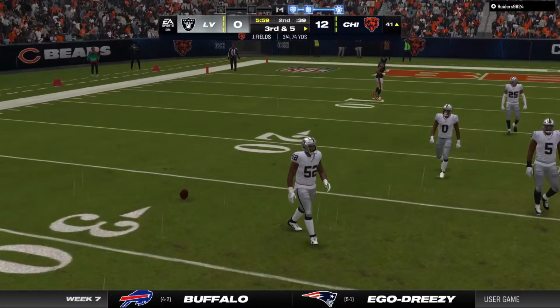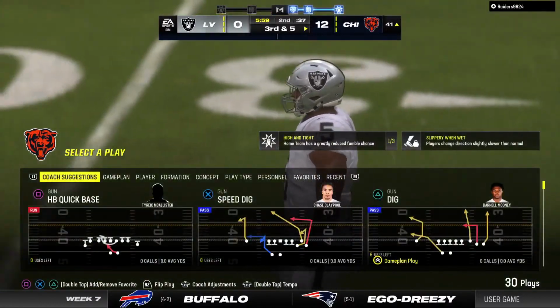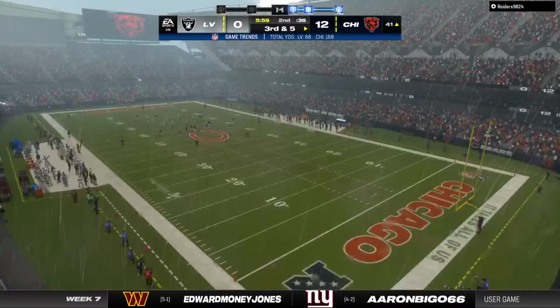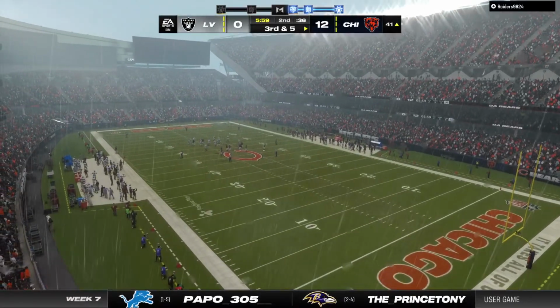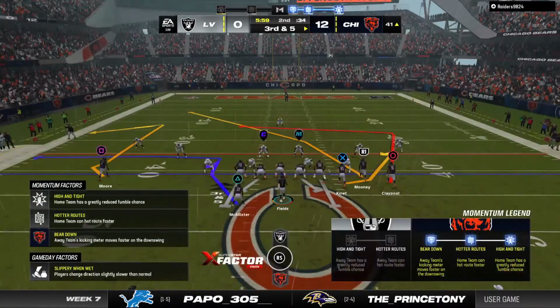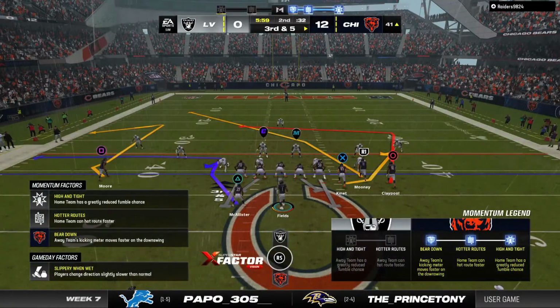Now, meanwhile, here's a second down throw that's knocked away and incomplete. A good job in coverage there. They took away his top read on the play, so he went through his progressions and ended up settling on his running back who scored on their last possession, but the coverage held.